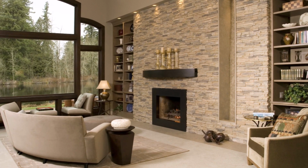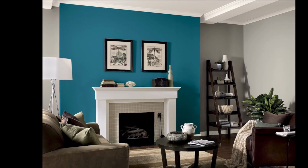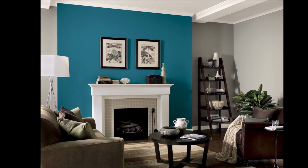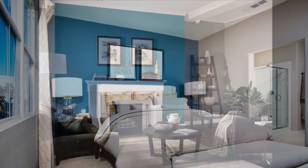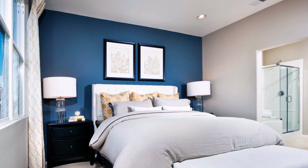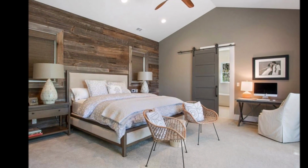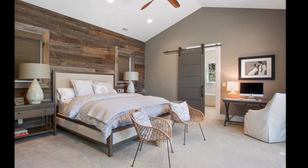When selecting the color for your accent wall, consider the overall color scheme of the room and choose a shade that complements it. You can also choose a color that contrasts with the room's color scheme to create a bold statement. Another option for an accent wall is to use wallpaper or a textured wall covering.